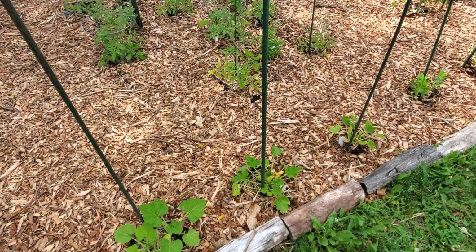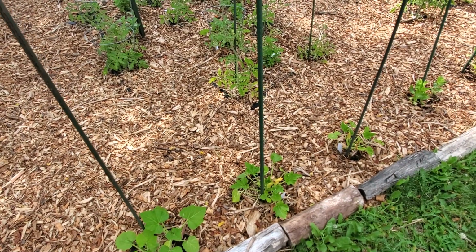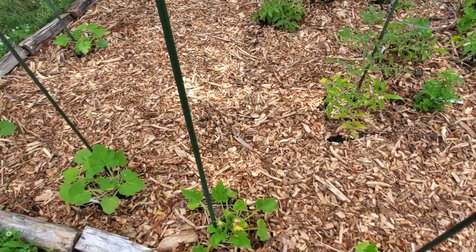The reason I do that is because why would I pay $3.78 a cup for one plant when I can find one with four or five plants in it? And that's what I did. So I got like 12 plants for the price of three. And I'm so happy about that.